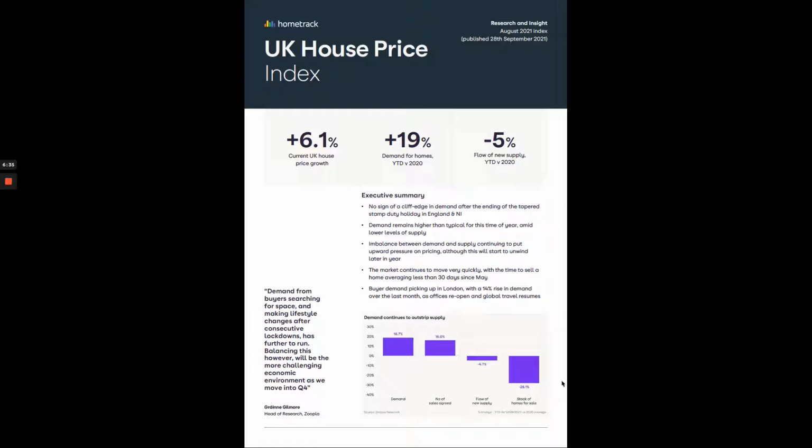And obviously we can see here flow of new supply down and stock of homes for sale down quite a lot. So yeah, these sort of vast differences are the reason we're experiencing this strong capital growth, and have been experiencing it for quite some time since the pandemic.